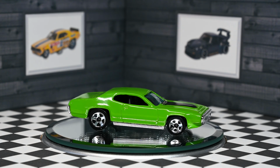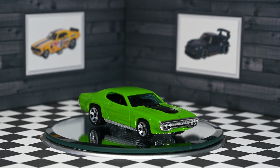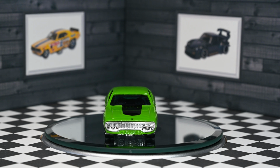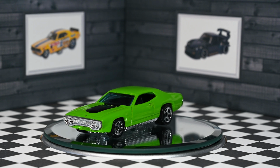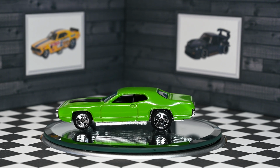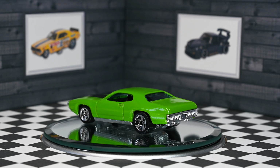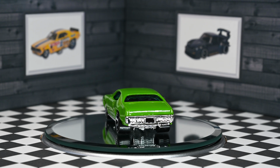Car number 14 is the 1972 Plymouth GTX. It was designed by Phil Rillman, and the GTX was produced between 1967 and 1971. It was marketed as the gentleman's muscle car. I think this casting looks really good in this kind of grass or lime green color. Definitely shouts 70s muscle car.